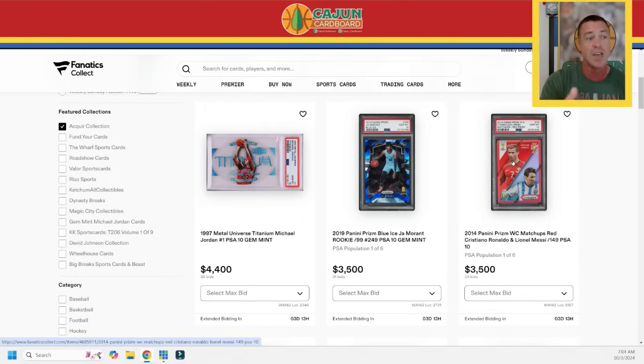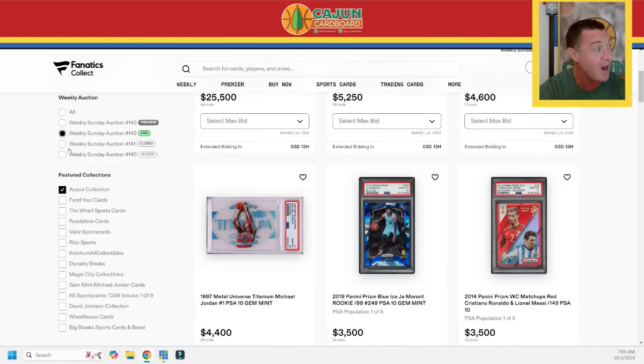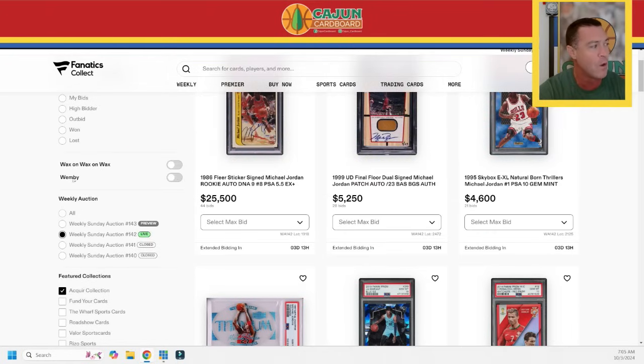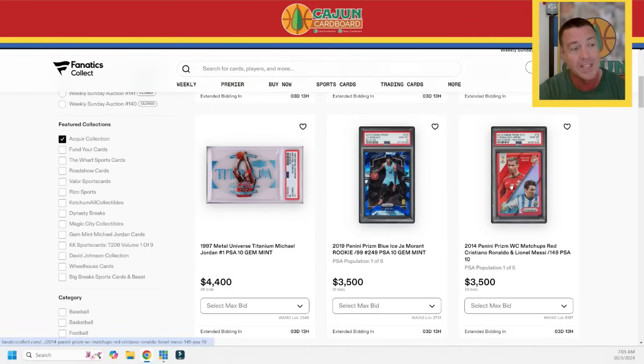Guys, I know this set, 2014 Prizm World Cup, and this is the set that features these matchup inserts. There's 2 of them in this exact auction, both of them in the Acquir filter. And I should have mentioned, Acquir has a filter for their own cards over here on the left, okay? If you go in, you can click affiliate, you can click Acquir, you can click 142, and by the way, how weird is this? There's an actual Wembanyama filter. That's scary. That's when you know it's mania. It's wild. But let's get back to the card.